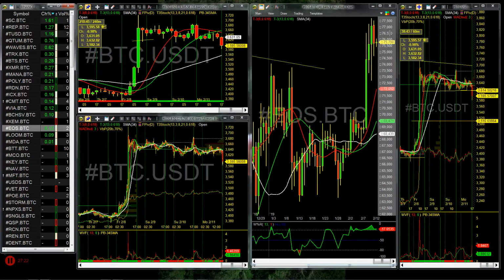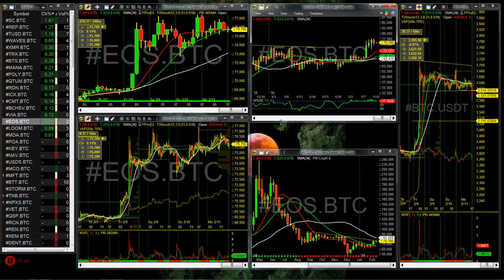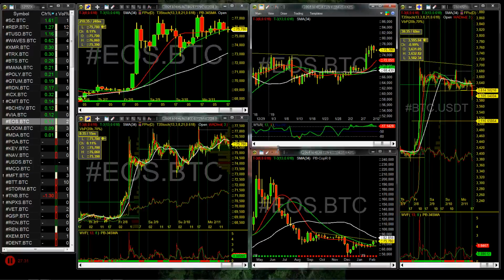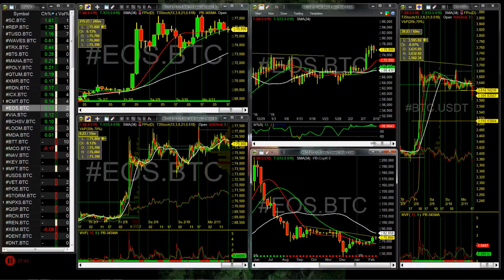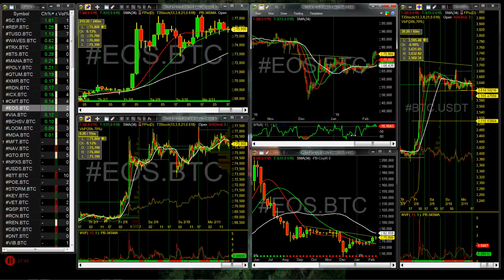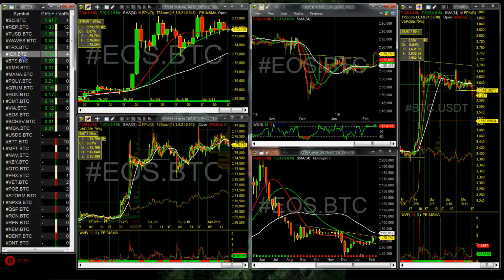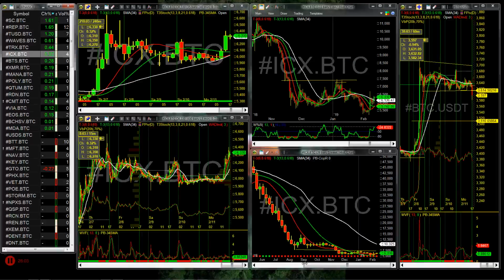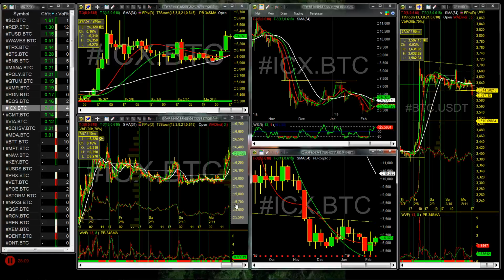EOS is holding on here. That's a nice chart on EOS. Looks like a potential trend change on the weekly chart coming into play here. It's above the 34 on the daily. And it's hanging ten on this low day here. TRX, ICX. Haven't looked at ICX in a while. Still work to do there.